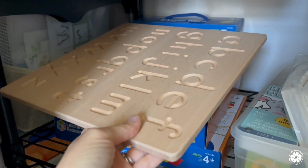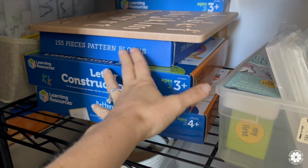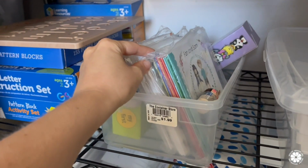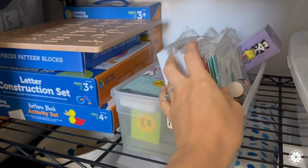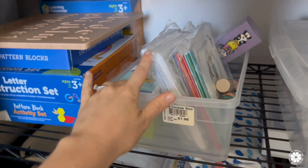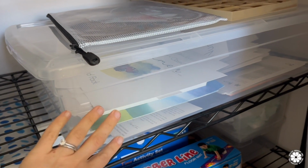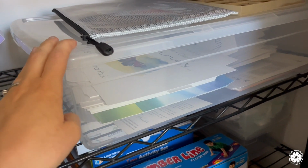So we have this letter board, we have some different pattern, but also letter activities. In here we have our Dash into Learning early readers. We also have some Brain Quest in here. And then over here, this is our Gentle and Classical Press primer program. I try to have it be as organized as I can.